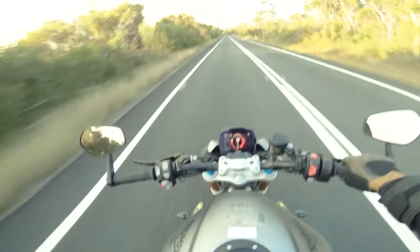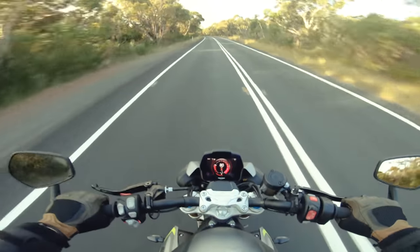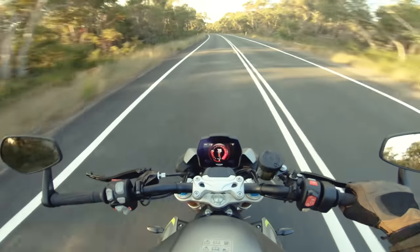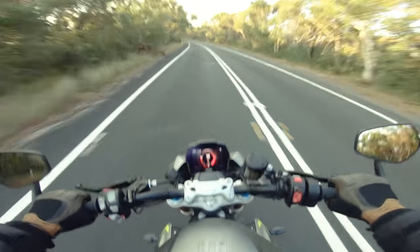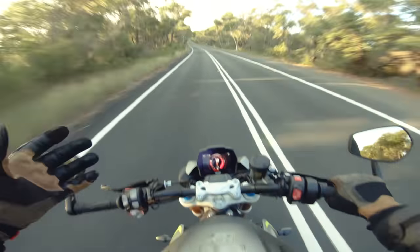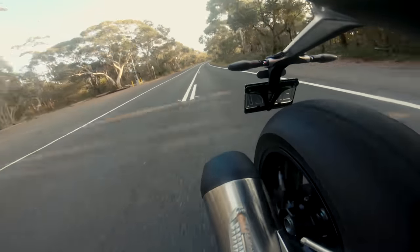Comfort-wise, gents, watch your nuts. You're butt up to the tank big time. There's a lot of space at the back to slide your butt backwards, but it's very uncomfortable. And you can hear my voice now, this is a bumpy part of the road, but it's stiff. The suspension's stiff, but it is fully adjustable. So if you want to soften them up, you can.